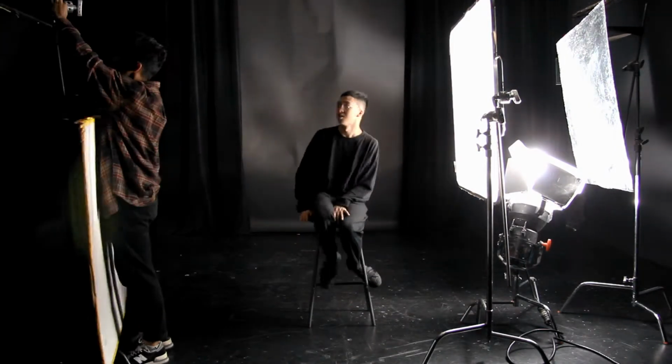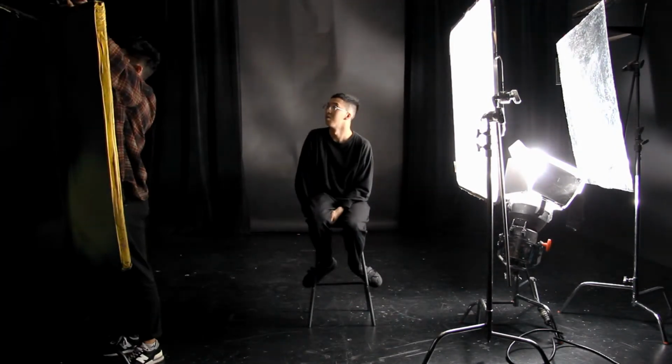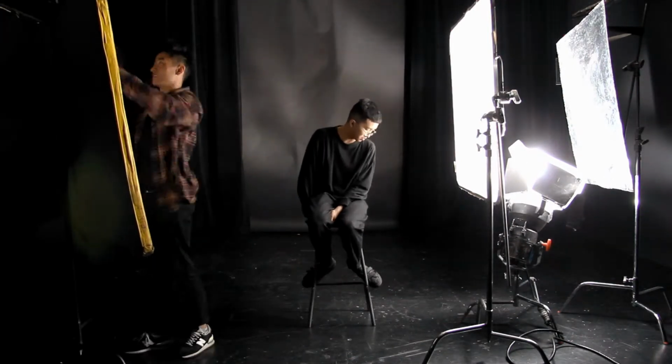After setting up the key light, you will end up with some shadows on your actor or subject. This is where the fill light comes in, to fill those shadows. Typically, the fill light is placed opposite the key light and at a lower power than the key light. Sometimes a fill light can be achieved using a reflector.